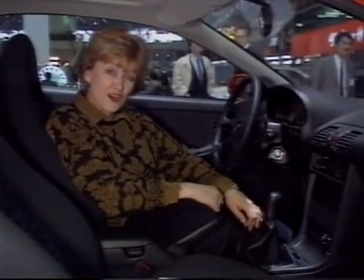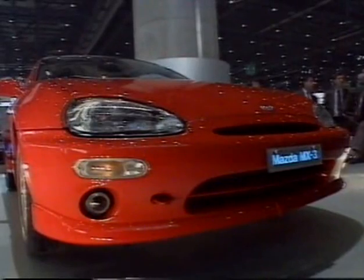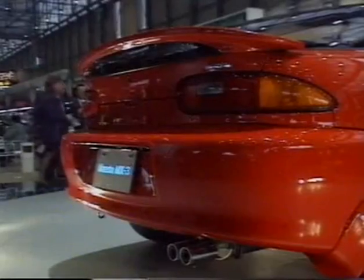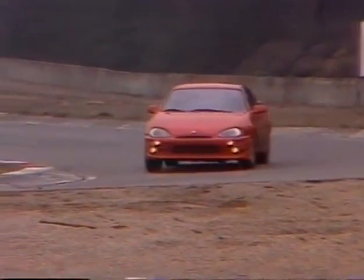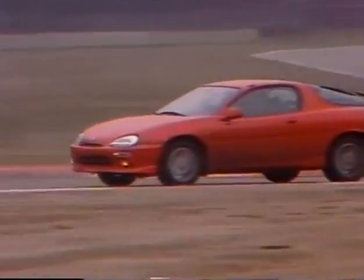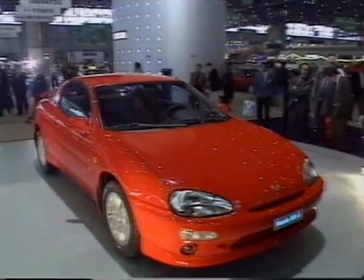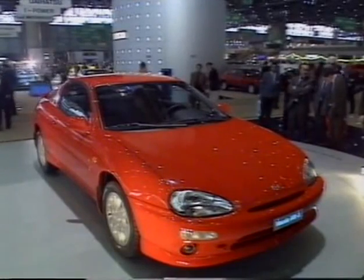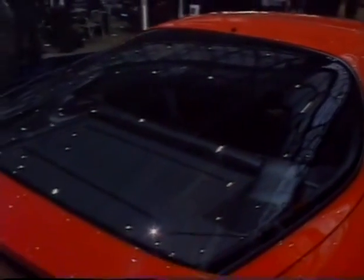Something a bit more down to earth. Coupes have been making quite a comeback recently, and this is the newest of them, Mazda's MX-3. It's a sporty little 2+2 that aims to steal away some of the drivers currently zipping around in Volkswagen Corrados and Honda CRXs. There are going to be two versions: a 1.6 four-cylinder automatic, and this one, a manual 1.8 litre, 24-valve V6 with 135 brake horsepower, and it's going to cost around £15,000.